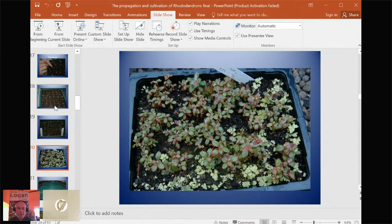These were seedlings which were pricked out last year. I took this photograph this last week, and so these will be pricked out individually, probably into individual pots actually now this coming week.